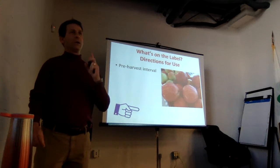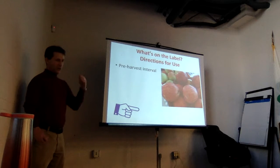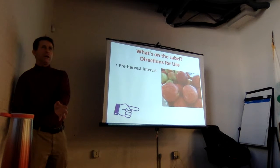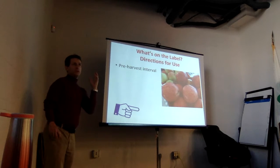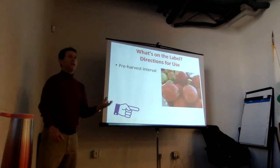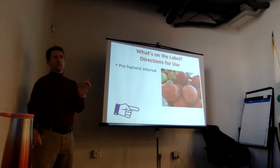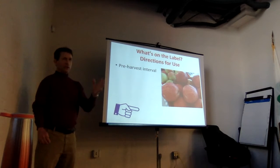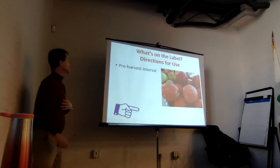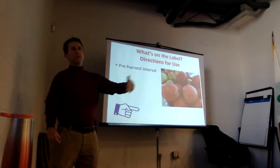Pre-harvest interval, vitally important for those of you who are raising food crops and using pesticides. How long do you need to wait between the application and the harvest? And with something like carbaryl or insecticidal soap or Dipel, it may actually be 0 days. There are products that will have a 0-day harvest interval, which means that you can spray the product and harvest that same day. And yeah, you want to rinse off your produce with water before you eat it. But some products may have a 1 week harvest interval, or 2 weeks, or a month.